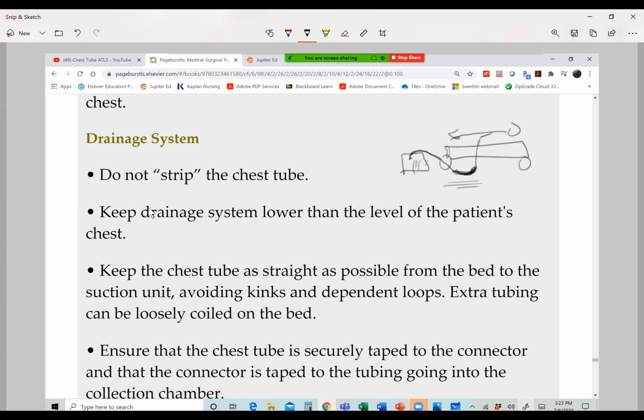Now imagine a patient has a pneumothorax. Is that air getting out of the patient? What could happen to this patient? What could they develop if there is an obstruction there, a kink? Tension pneumothorax. Tension pneumothorax, will the patient die? Yes. Okay. So this is what it says here, avoid dependent loops.